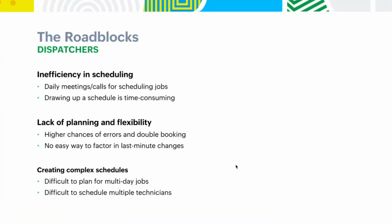So, talking from the point of view of a dispatcher who handles the scheduling of jobs. Many field service businesses receive requests of high priority through the day. The dispatcher should be able to handle this effectively. So inefficiencies in scheduling cause a lot of issues. In many cases, scheduling takes place over multiple phone calls to technicians or a meeting at the beginning of the day. So this is time consuming, and it does not factor in things that might come up at the last minute. So that's why we end up with a lack of planning, and there's no flexibility to factor in these last minute changes. And there can also be a lot of errors and double bookings. And finally, creating complex schedules which involve multiple technicians and jobs that stretch over many days also becomes quite difficult.